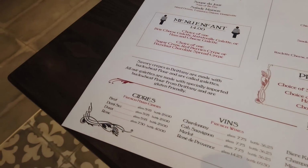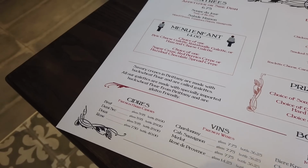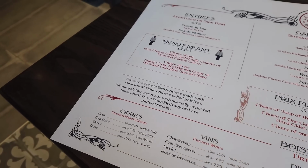Oh my goodness. And then they are very proud to serve French hard ciders, actually made from Brittany, where galettes are very popular. They import the ciders from Brittany.